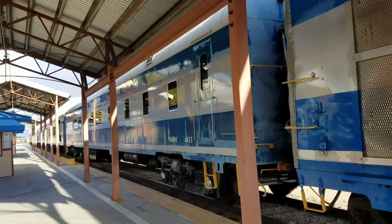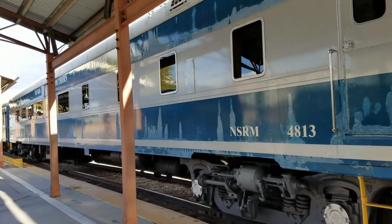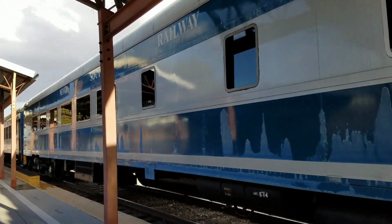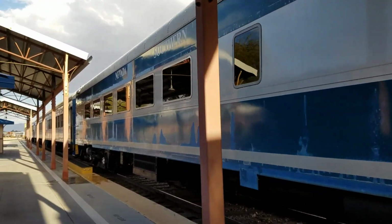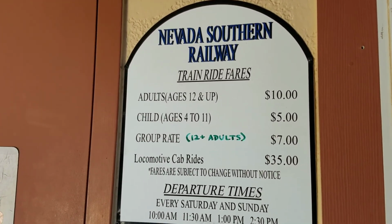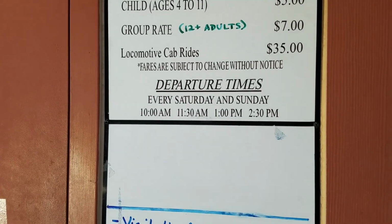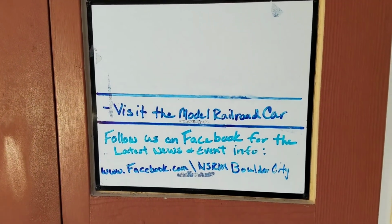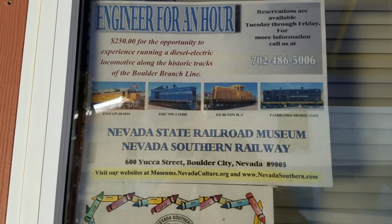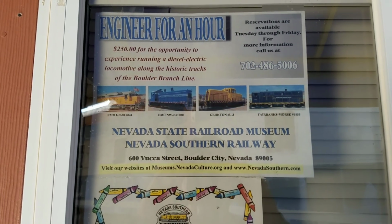Because I'm not trained, learned. This is your regular commuter train, I'm pretty sure. I wonder if we can get on that thing. Here's some pricing info, if y'all are interested. I think I found out the address to where I'm at, if you're looking for it.